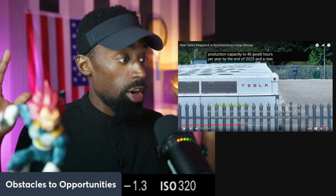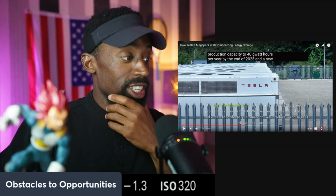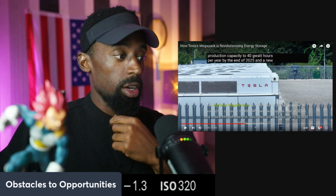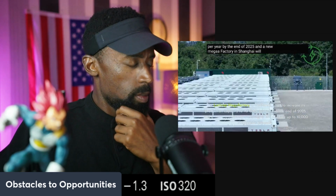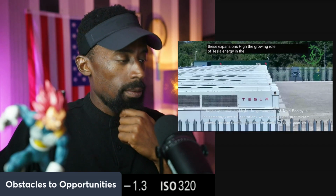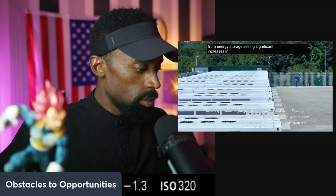He's in charge over there at the actual Mega Factory, and he provided us with detailed information about the actual factory and their business and where they're going to go. New Mega Factory in Shanghai will produce up to 10,000 megapacks annually. These expansions highlight the growing role of Tesla Energy in the company's overall operations, with revenues and profits from energy storage seeing significant increases in recent quarters.